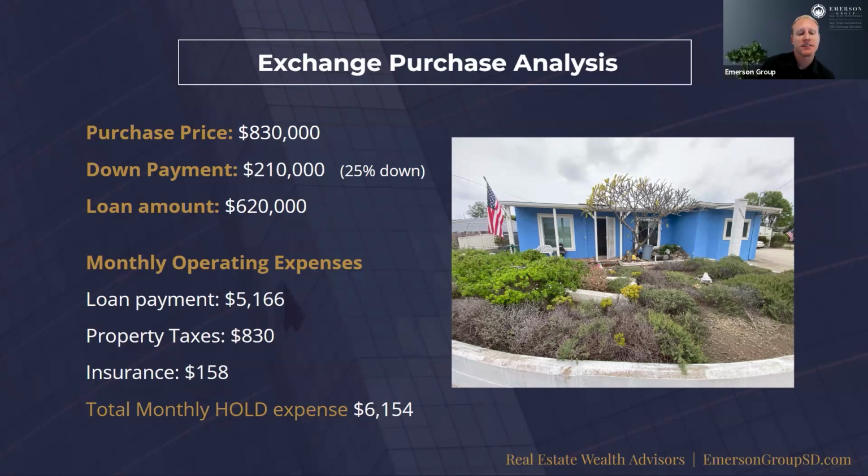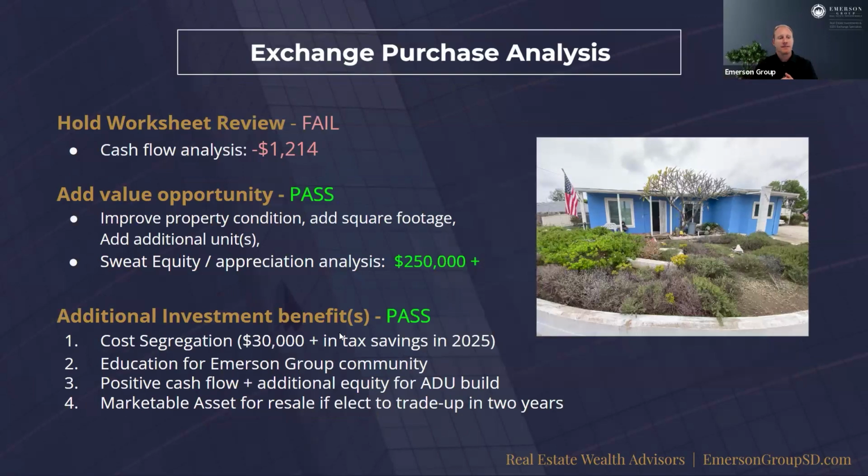So exchange analysis. Let's just quickly take a look at the specs here that we went over for the whole worksheet. As we can see, we got 25% down. Our loan payment is expensive, and we're not cash flowing. However, let's go through the checks. Whole worksheet, fail, right? Our cash flow was even greater than negative 1,200.